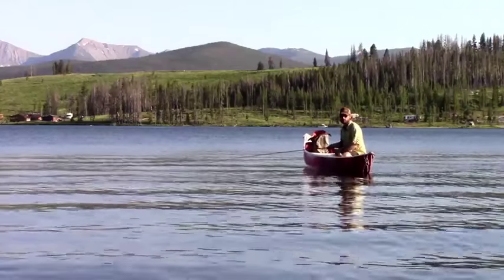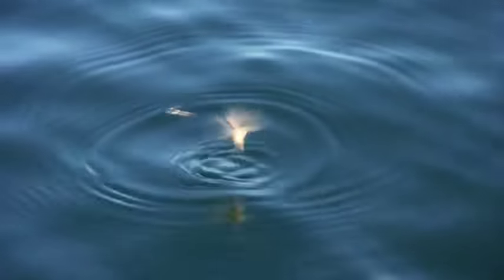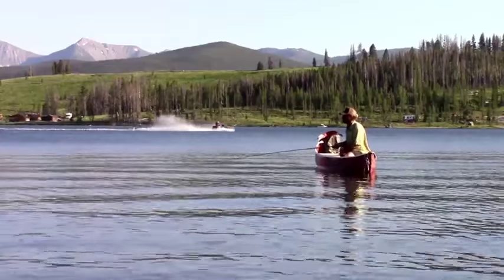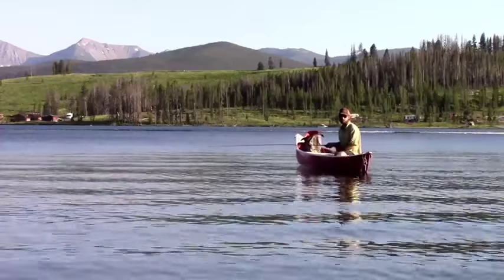give it a lot of action so it'll look like an insect trying to get away. Maybe a damsel, maybe a big old fat mayfly. And by imitating the insects trying to get out of the weeds, I should be able to get a fish in. That is, if the jet skiers don't ruin everything.